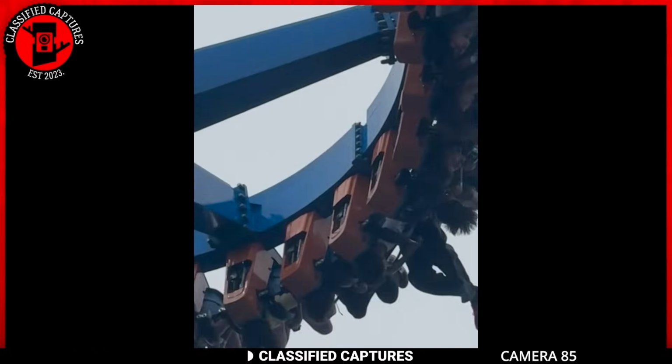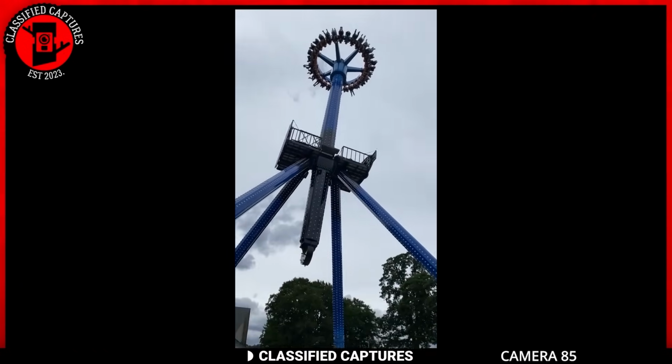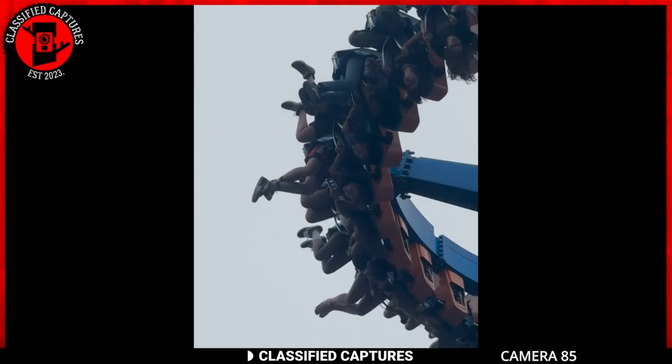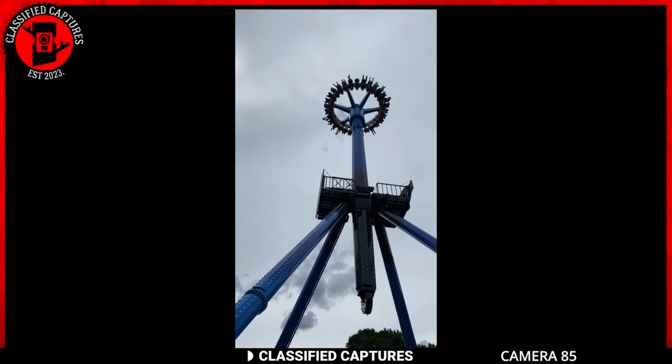Imagine the panic and helplessness of being suspended in the air, unable to do anything but wait for rescue. Okay, I'd rather stop imagining at this point. Ever had such an experience?